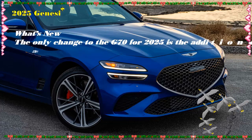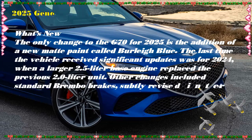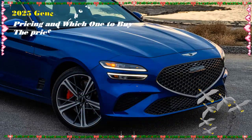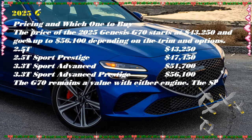Excellent warranty coverage. Cons: Cramped back seat. Small trunk. Subpar fuel economy. What's new? The G70 is unchanged for 2025. Part of the first G70 generation introduced for 2019.